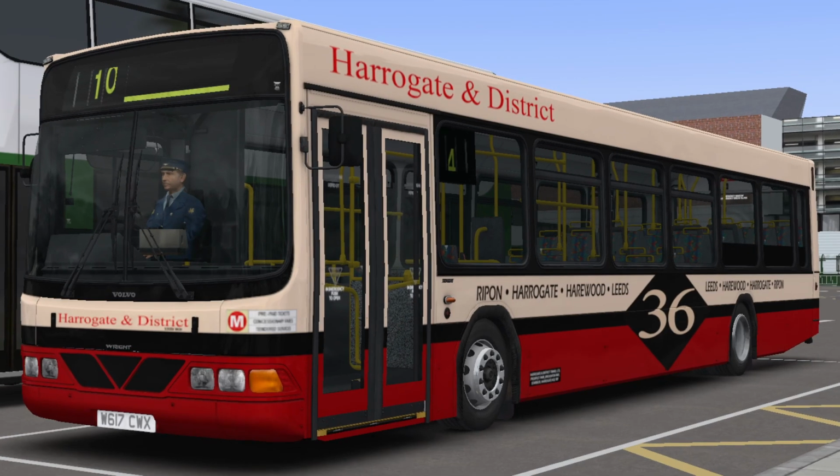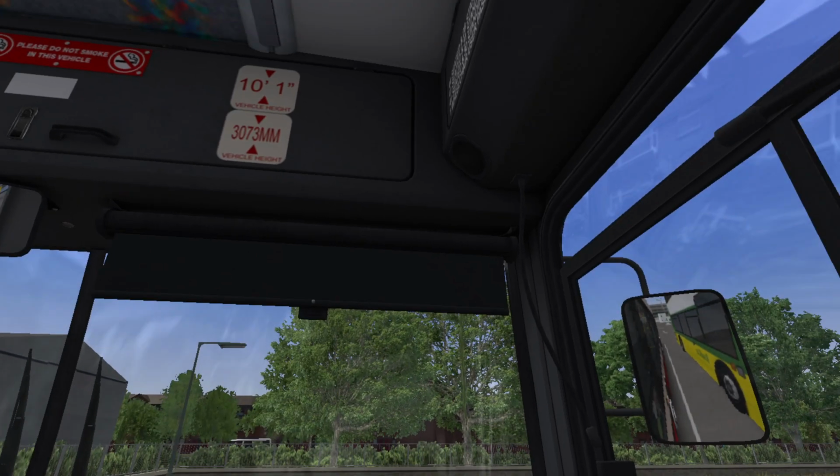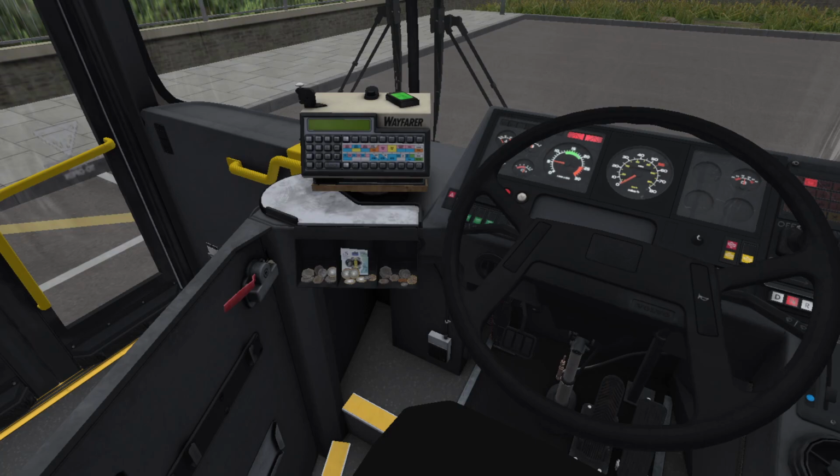I mean, the 36 went through an era of single-deckers, to a mix of double-deckers, and then started getting its low-floor double-deckers. So this was pretty much the last branded era of single-deck buses for the 36. However, these weren't the last 36 branded single-deckers, and that I will explain very shortly. So in this video, we're going to drive the 101 service that runs between here and Scotter.